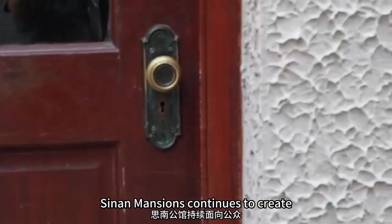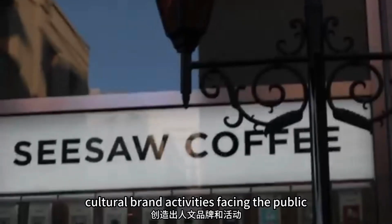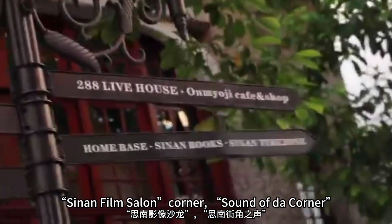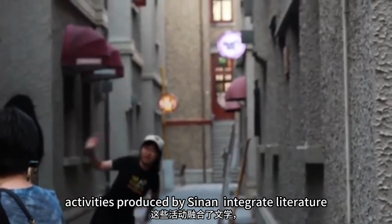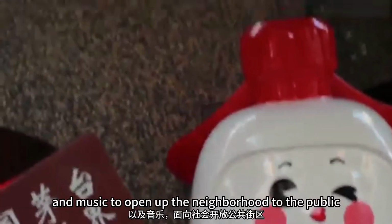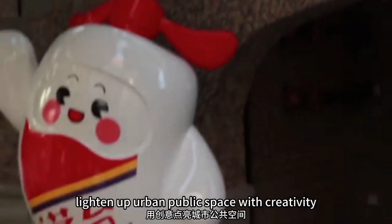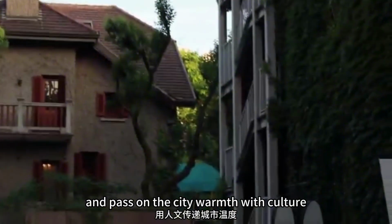Sinan Mansions continues to create cultural brand activities facing the public. Sinan Book Club, Docu Sinan, Sinan Film Salon, Sound of the Corner. Activities produced by Sinan integrate literature, film, and music to open up the neighborhood to the public. Lighten up urban public space with creativity and pass on the city warmth with culture.